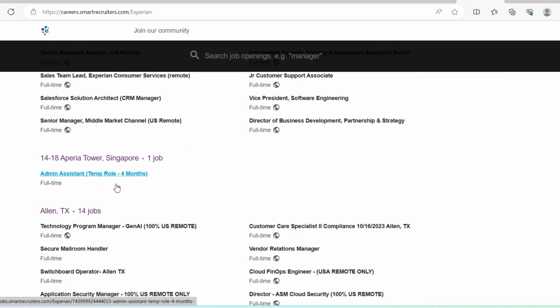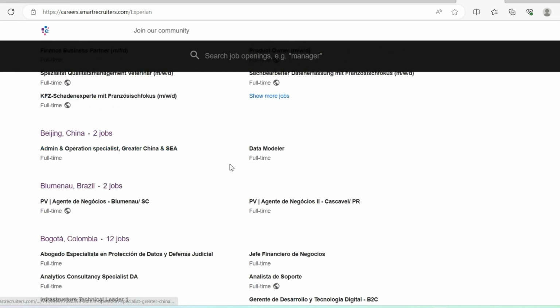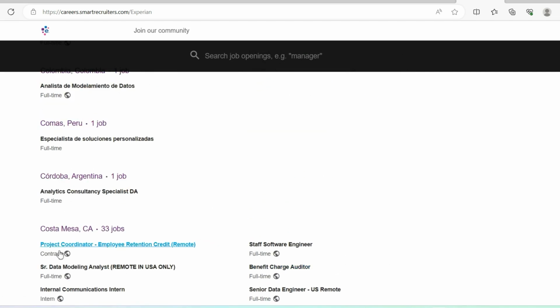This one is an administrative assistant role. You have quite some opportunities. You have application security manager. I wanted to just navigate this for a little bit so that you guys see how this works. You can just go ahead and submit your application depending on what is a good fit for this particular opportunity. This is the one titled Project Coordinator Employee Retention.